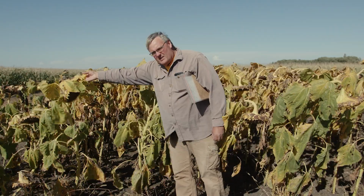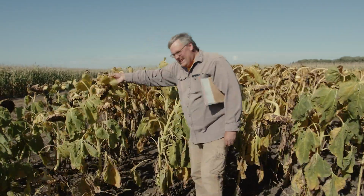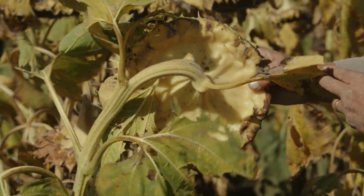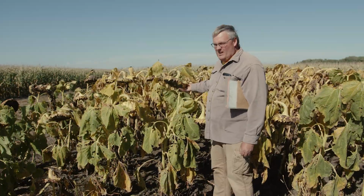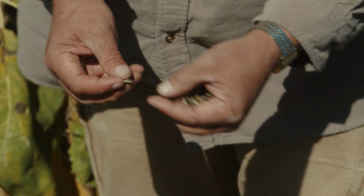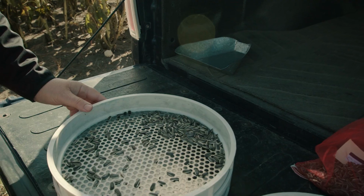Preliminary hybrid 89. If you look down the row, you can see this, on this one, the standability is good. Stayed straight. There wasn't any leaning. It's a very, very good performance for that storm that came through. Back of the heads are yellow, bracts turning brown, so that's hip maturity. Good head size. Yield potential. Seed type. Dark. Broad shoulder, 1/2 to 3/4 long, and full of nut meat.